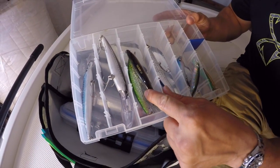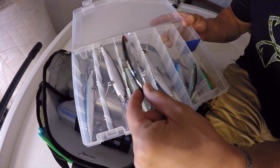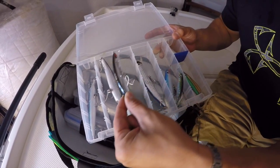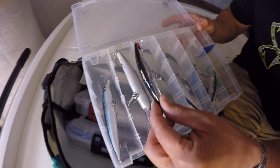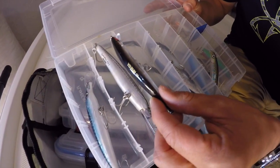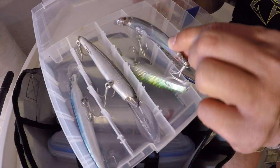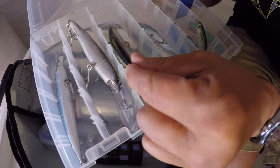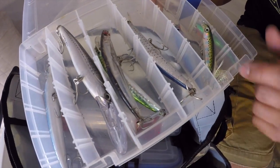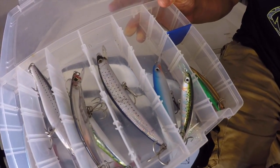Over here, back to the Yo-Zuris. These right here, they're great. Once again, if you want to mess around and try to catch barracuda, you know, jacks, different things that are going to be in the channels or in the flats or in the mangrove areas, these work great for these. I got a lot of these because I use these a lot. Same thing with this one, works the same.